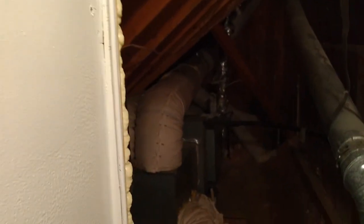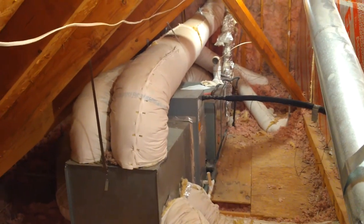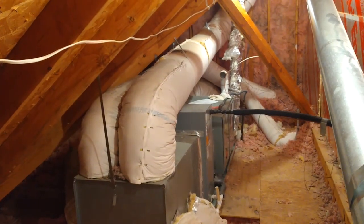Because the house has 2 air conditioning units. So if I go out here, you can see this is where the furnace and AC unit is. So I had to have a door capable of getting those out if they ever go bad.